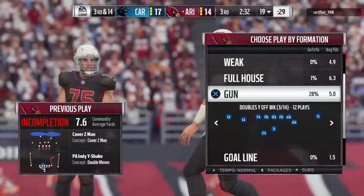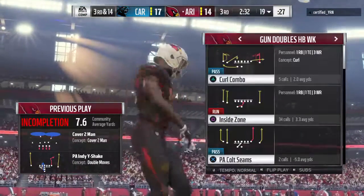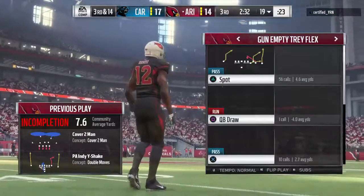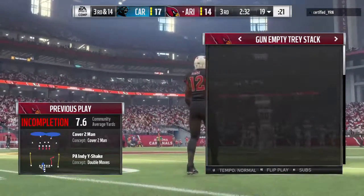And, look, it doesn't matter whether you're playing man or zone. Eventually that becomes man on man. And you've got to trust yourself and go up at that moment of truth and make a play on the football.